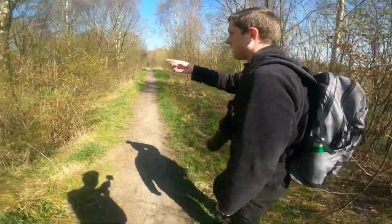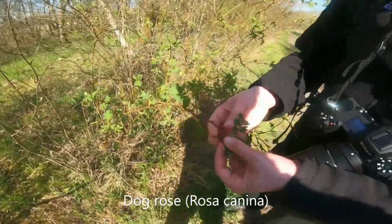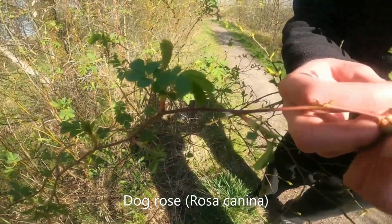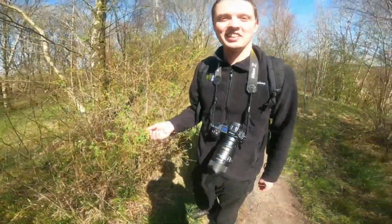And then just here we've got dog rose, and just like your garden rose, it's got these thorns on it and these pinnate leaves, we call these. So yeah, there's some common trees.